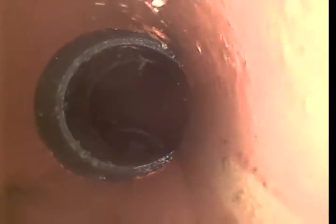Want to get a good look at the joints and the connections here. Continuing to pull back. Bottom of the pipe is in the bottom right hand corner of the screen. Here we got some debris in the line. That's what it looks like to be a piece of tile. It's moving.